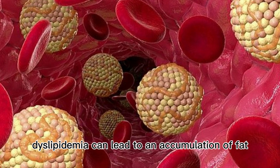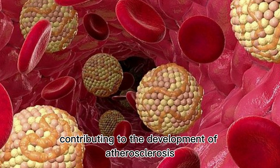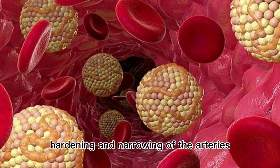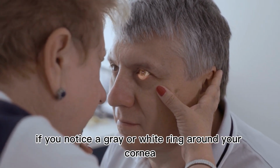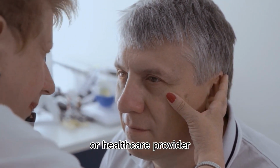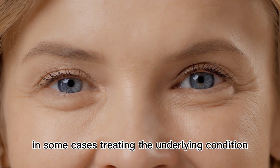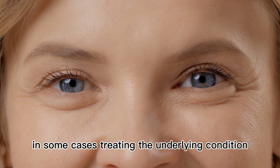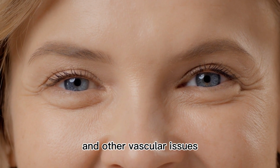Dyslipidemia can lead to an accumulation of fat deposits in the blood vessels, contributing to the development of atherosclerosis, hardening and narrowing of the arteries. If you notice a gray or white ring around your cornea, it's important to consult with an ophthalmologist or healthcare provider to rule out any underlying lipid disorders. In some cases, treating the underlying condition can prevent the progression of heart disease and other vascular issues.